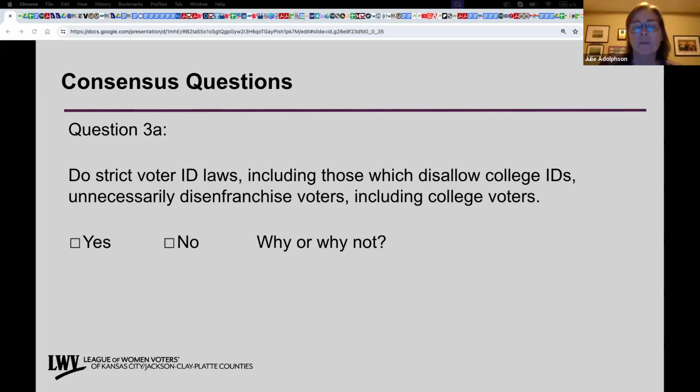Missouri's HB 1878 has some of the nation's narrowest voter ID requirements, as it disallows the use of a student ID as an acceptable photo identification to vote. Per the Voters' Rights Summary of Voting ID Requirements, of the 10 states outside of Missouri with strict voter ID, only 3 disallow student IDs as an acceptable form of photo identification to vote. So question, do strict voter ID laws, including those which disallow college IDs, unnecessarily disenfranchise voters, including college voters? Yes, no, why, or why not?